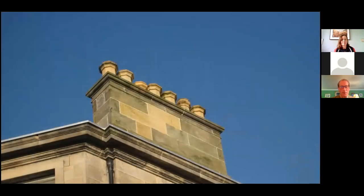Here's a slightly better job done in the land of milk and honey in Edinburgh, of course, but quite nice ashlar repairs to that. And probably the thing to note from an adaptation point of view is that they've put a stainless steel enhanced drip across the top of the parapet, which I think is going to be quite necessary.